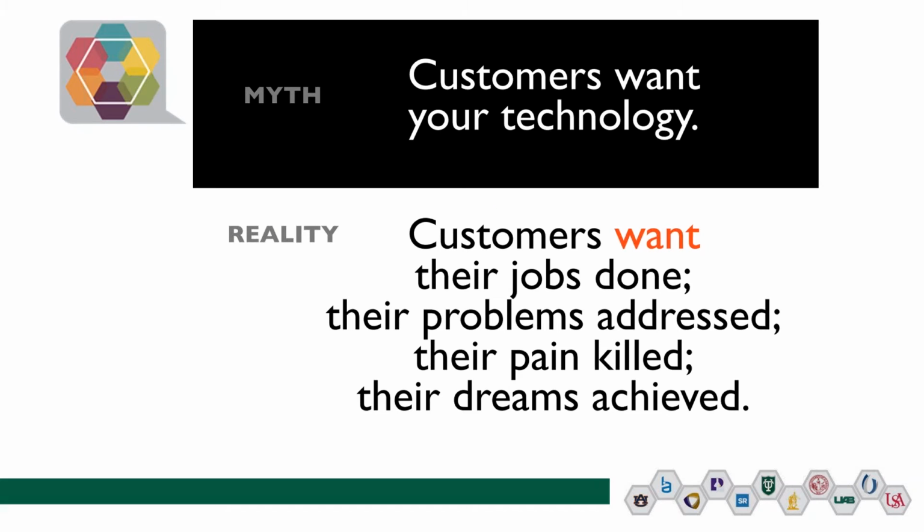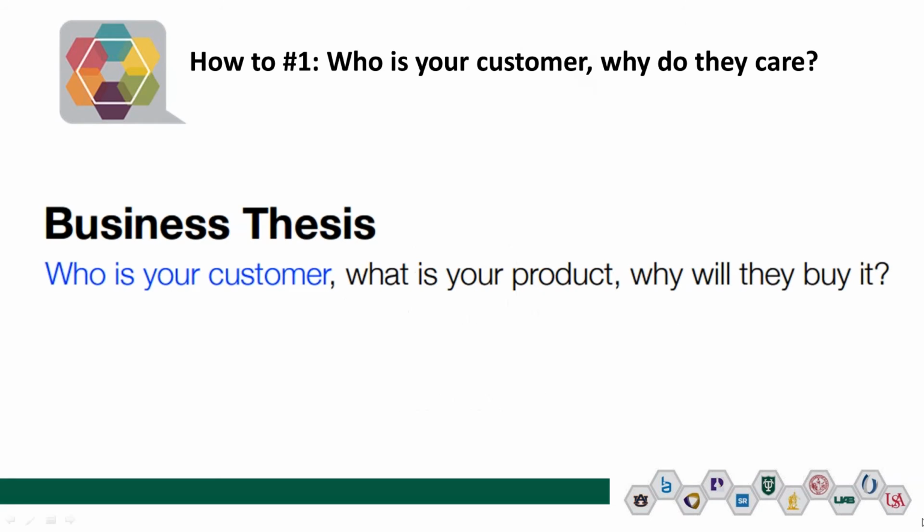And so one of the first tools we're going to teach you how to use is something called the business thesis. It's a very simple statement that we try and develop first day. Who is your customer? What is your product? Why will they buy it? Very simple statement. And so here's an example of a team that went through our fall regional training program.